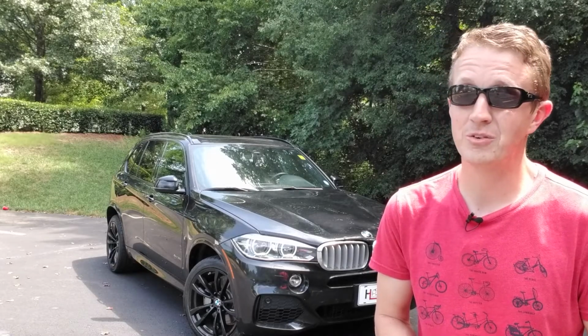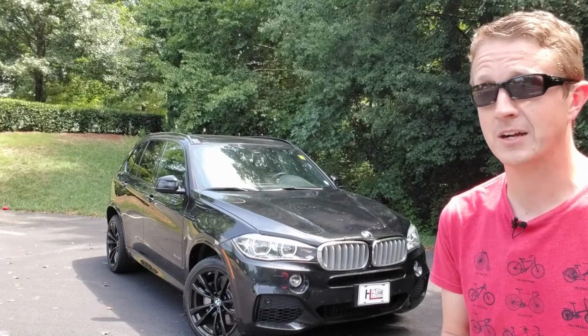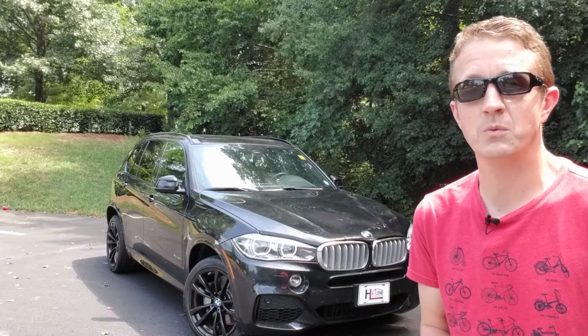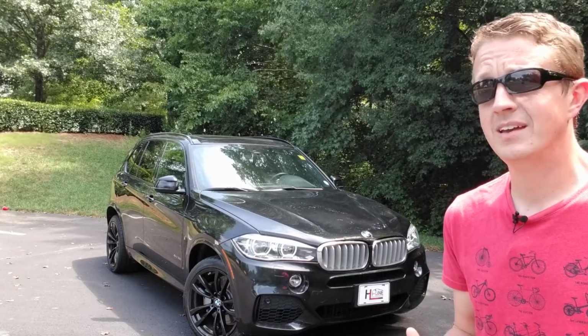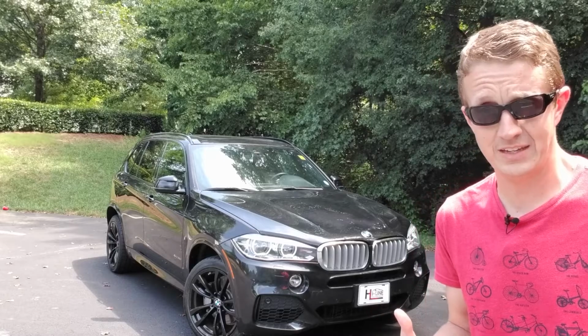This is a rather special car, in my opinion, that is rather understated and underappreciated in the market. While there may be some concerns as time and mileage go on with maintaining these beasts, what we're going to talk about today is why this represents such a special value in the ever increasingly popular area of high-performance SUVs.